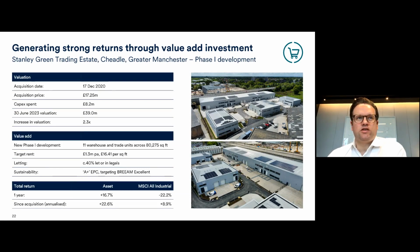We thought it'd be interesting to show you an example of how we work, how we look to add value to assets, particularly with a focus on sustainability as well. And Stanley Green, as I said, is where we've spent the most money over the last 18 months. We spent more than £8 million. We've developed 80,000 square feet of warehouse and trade units on an existing site.